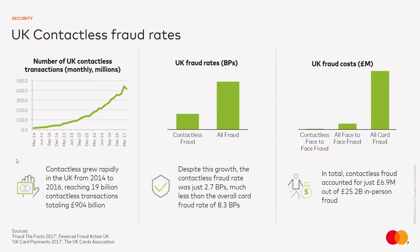And we saw that in the UK, even as contactless transactions saw exponential growth, and you see that in the chart on the left, it grew to over 19 billion transactions valued at 900 billion pounds. Despite this growth, the contactless fraud rate was only 3 basis points, which is significantly less than the traditional fraud rate of 8 basis points.